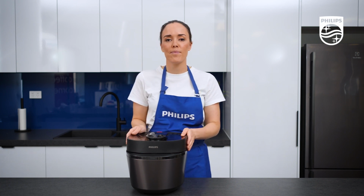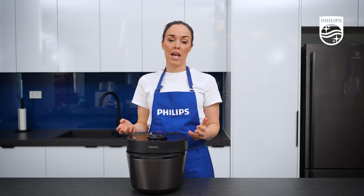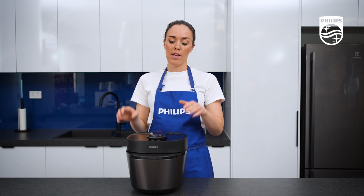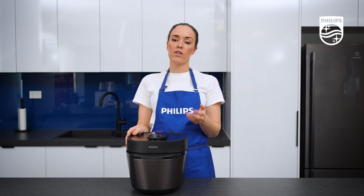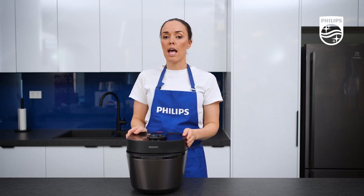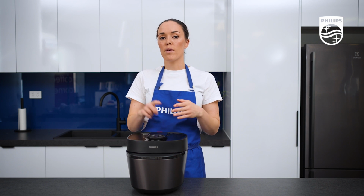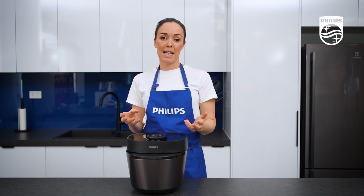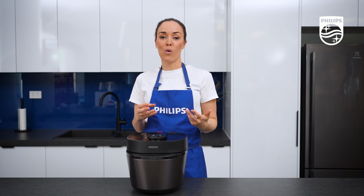fingers around. When it comes to a multi-cooker, oftentimes people say, I cook the same thing. The great thing with this unit is that it has up to 35 different cooking methods or preset functions. So you've got things like fried rice, yogurt, jam. The list is really endless. So it is more than just making your one meal that you always make.